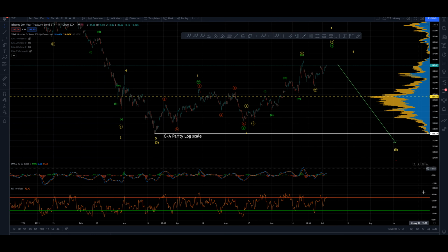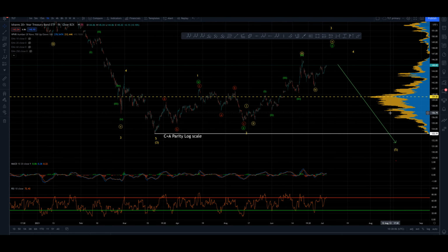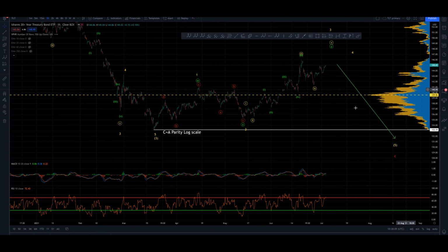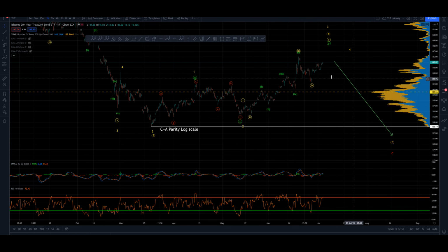There will be a count, there will be a solution, there always is. Elliott wave always provides a count, but can your human eyes see it? That's the issue. Can you find it? Can you understand it? Can you make sense of it? I have to admit I need to go and put more time into this chart. I think I've probably been neglecting it.